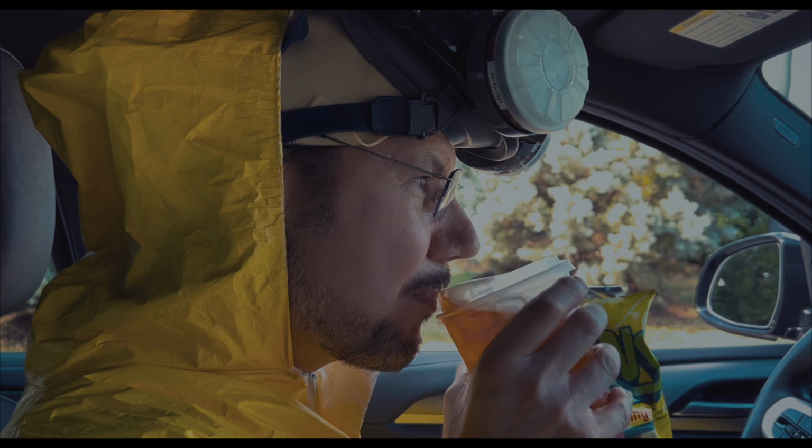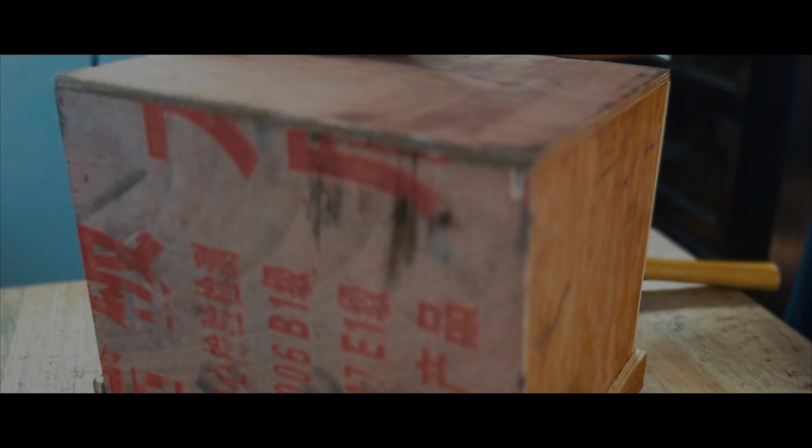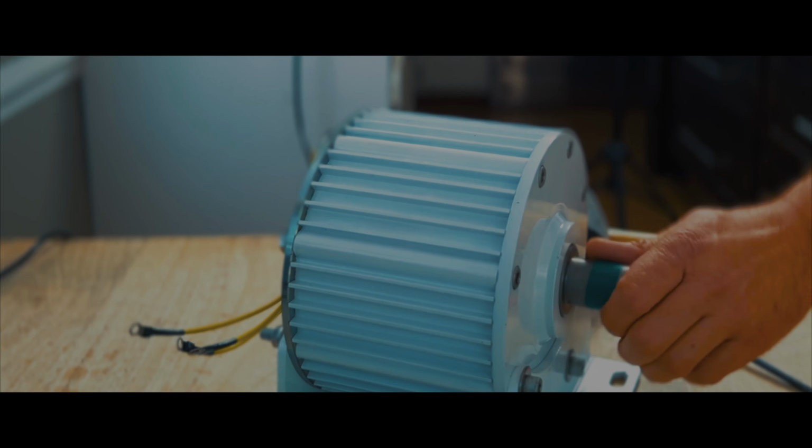I just received a low RPM generator I ordered. Because if I don't try that, I will never hear the end of it. You didn't use the right kind of generator.